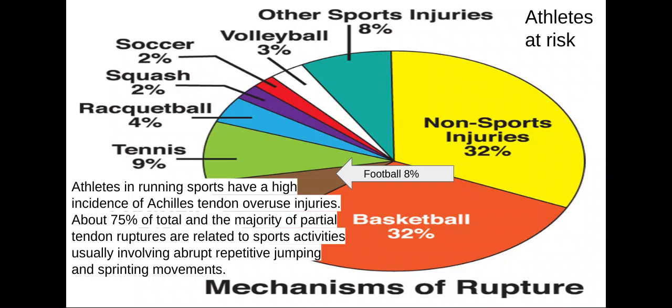Mechanism of rupture. This chart can help you understand what athletes are at risk for Achilles tendon ruptures. Athletes in running sports have a much higher risk of Achilles tendon injuries. About 75% of the total and majority of partial tendon ruptures are related to sports activities that include repetitive jumping and sprinting movements.